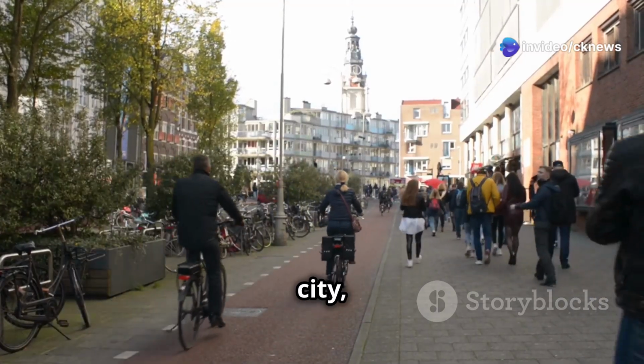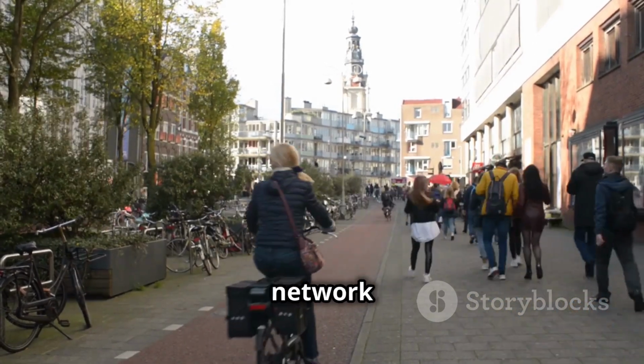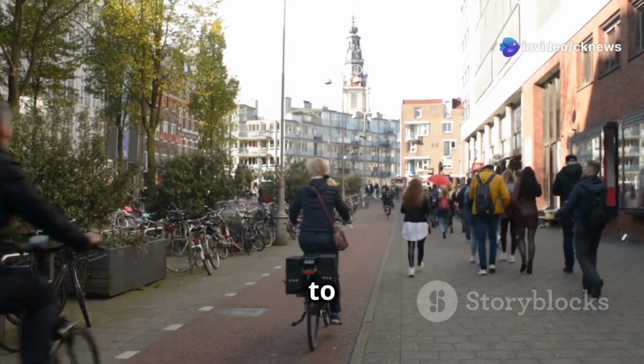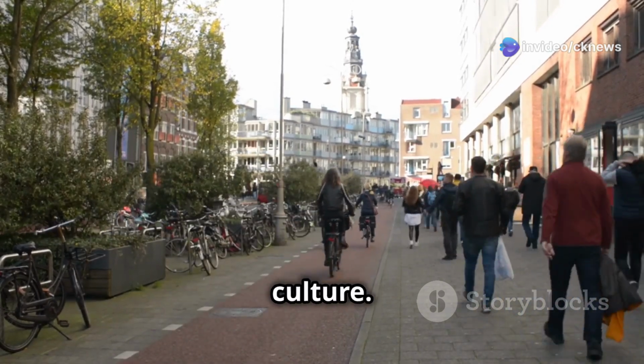Amsterdam, the capital city, is a hub for cyclists. The city's compact size and extensive network of bike lanes make it easy to get around. You'll find cyclists everywhere, from the narrow streets of the Jordaan district to the bustling Dam Square. It's a city that truly embraces the cycling culture.